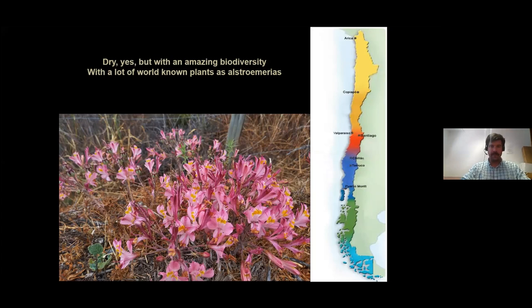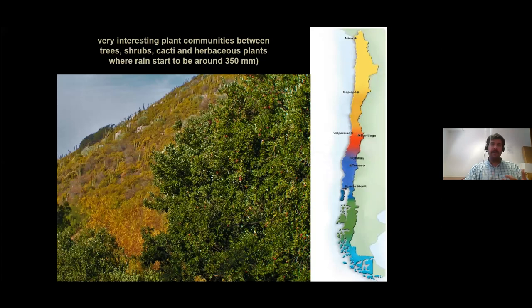But going south, the landscape starts to change. Near Santiago, the capital of Chile, we have between 300 and 350 millimeters in a normal year. So you're going to see a lot of different plant communities. You're going to start to see a lot of bushes, and in some areas you'll also see Mediterranean trees, what we call the sclerophyll forest.